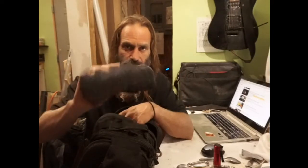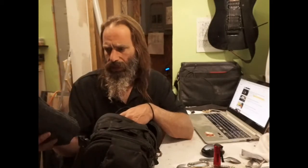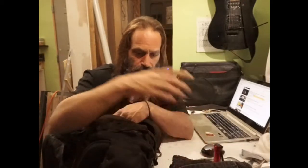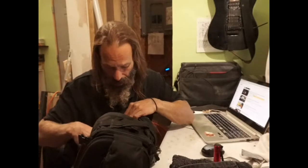Now, in the main compartment, I have a towel. This is bigger than a hand towel, smaller than a beach towel. It's like 2 feet by 3 feet or something like that. It's a fairly small towel. It's mainly just to make sure my hands are dry and clean before they go in the bag.